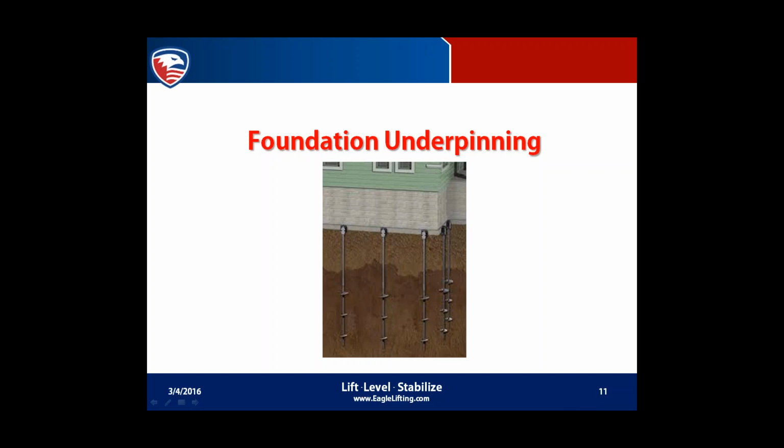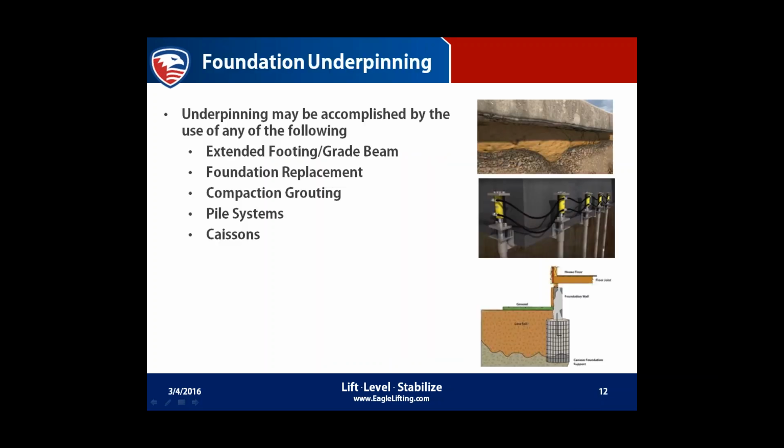Now, it's kind of a mouthful there, but that leads us into the different types of underpinning, which is really what I wanted to touch on during this webinar. Underpinning can be accomplished by any of the following, which would be extended footings, sometimes also called grade beams, foundation replacements, compaction grouting, or caissons. Now, all of those options for foundation repair, or foundation underpinning, I apologize, create a sort of paradigm that I like to follow for all types of foundation repair.